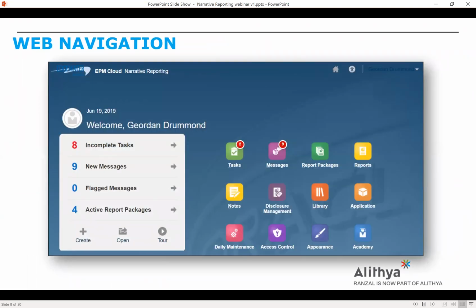So just a little bit about the basic navigation of what you see on the web. It looks very similar to the other business processes within the EPM suite. You see on the left-hand side, you have all of your tasks that need to be completed, any messages that are waiting for you that you need to take action on. And then, of course, you have your cards that are various components of the product.